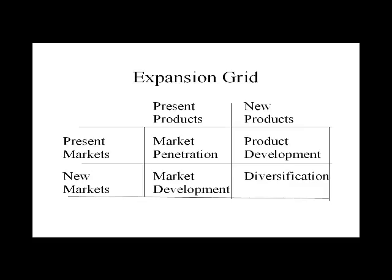Over here in the bottom right, selling new products to new markets is the toughest because you have a product that hasn't been tested in the marketplace, and you're dealing with a new set of customers who you don't really know. So it's risky. In the expansion portion of this course, when we talk about growth and expansion, I'll come back and revisit this, but a lot of companies, if they're looking at new products to new markets, diversification, they'll go out and buy that capability.